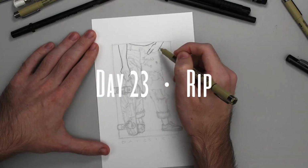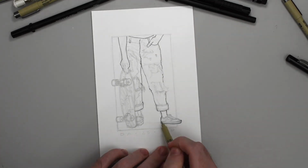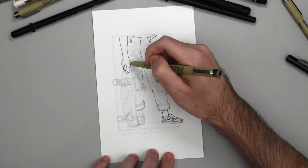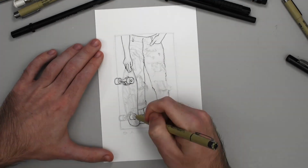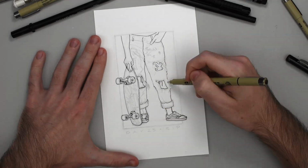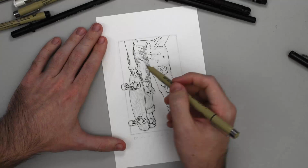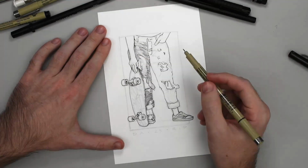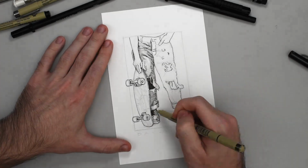Day 23, Rip. Now, once in Inktober, I allow myself to do a realism drawing. It's my comfort zone, it's easy. I get to just find a cool reference image and try to recreate it. And I hadn't used it up yet this year, so I figured why not? Rip will be the one that I want to do that with. Found this really cool reference image of this girl in ripped jeans posing with a skateboard, and just thought it'd be perfect for this prompt.